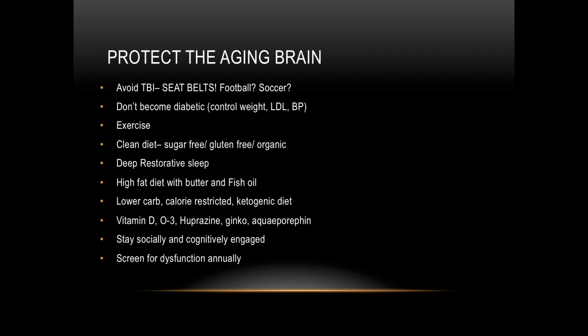And protect the brain. Wear your seatbelts. Think about putting your kids in football. Is soccer having an impact, with all the headers that they take? What I do with some of my patients is a QEEG prior to the football season, and then three months after, do it again to see if there's any loss of brainwave activity in certain levels of the brain. You have to control your weight.